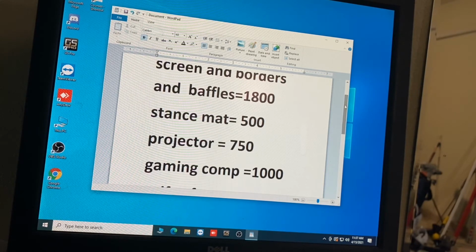A gaming computer, a good one, is around $1,000. I highly recommend, you can use a regular standard desktop, but gaming computers always come with a much better graphics card, because that's what's required for gaming computers. So I would highly recommend spending a few extra bucks and getting a gaming computer. You'll be much better off than just getting a regular standard or a laptop.